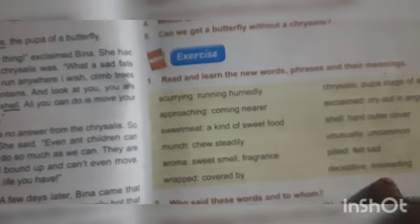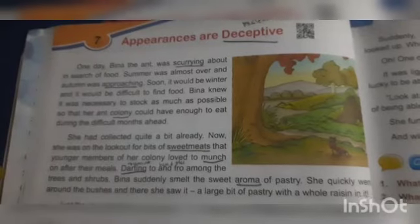Deceptive means misleading. So this lesson is about appearances are deceptive, which means whatever we see, we should not judge it by its appearance, because appearances are deceptive, misleading.